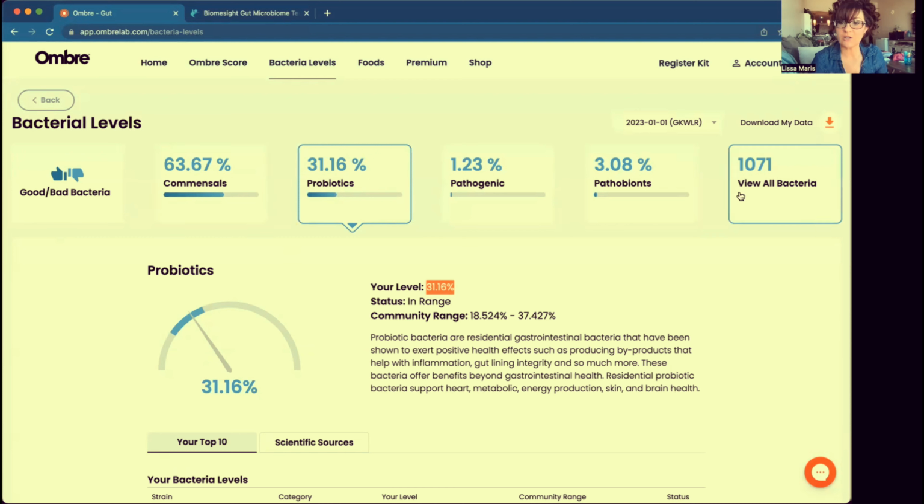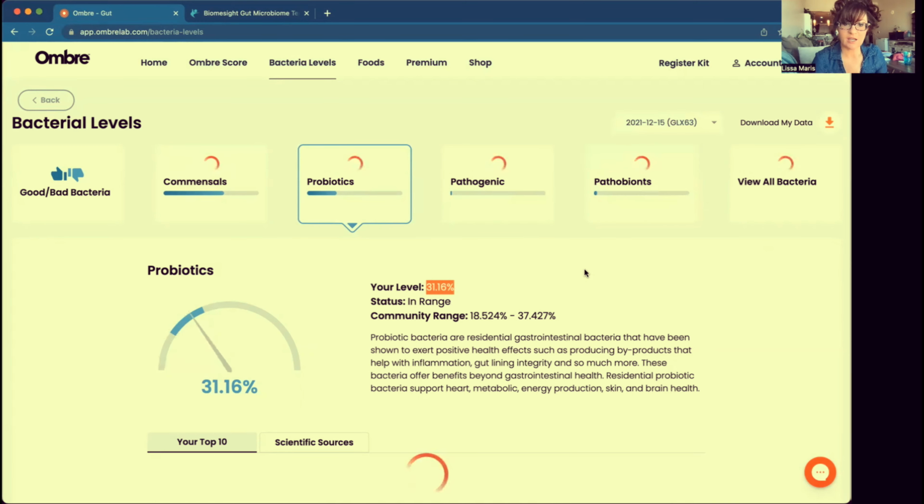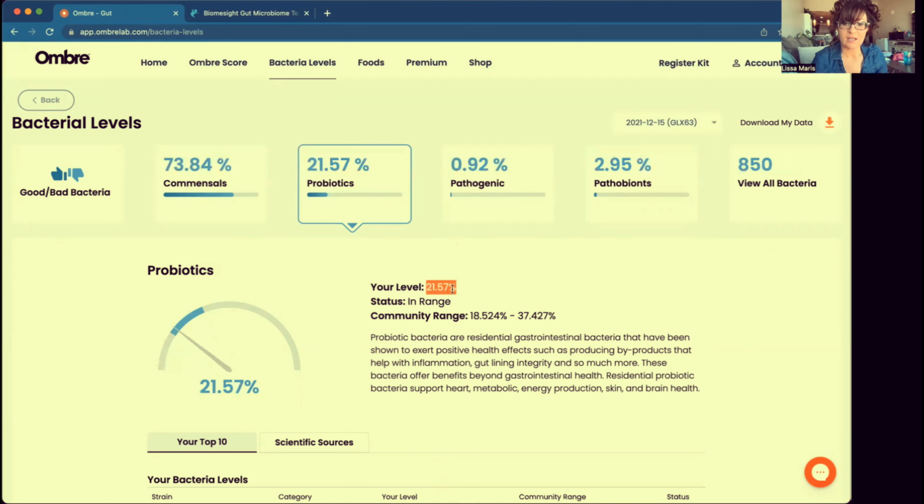So the thing is here, you can actually go to the different tests that you've done. This is the most recent test that I did. Let's go down to the first test that I did. And you can see the difference in the probiotic score. My level when I first started was 21%. So it wasn't as high as I would have liked it to be. My commensals were higher, but that meant that my probiotics were lower. So I wanted to increase my probiotics and decrease my commensals a little bit.